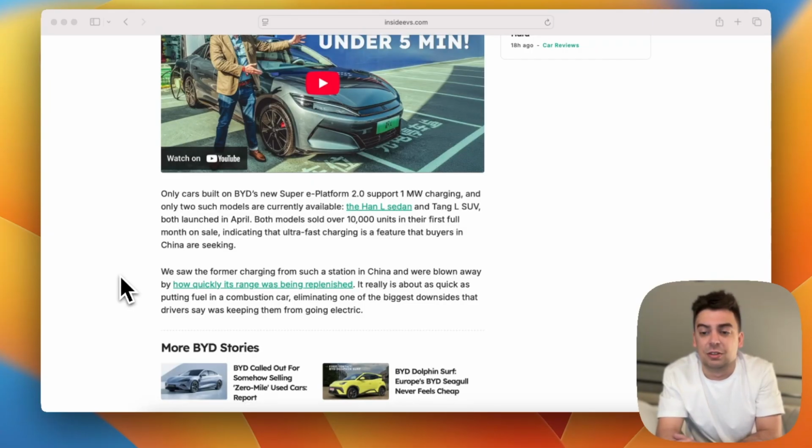So, just long term, this could be massive. It could start in China and it could trickle down here to the US eventually, I hope. That would just be awesome.